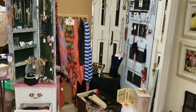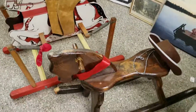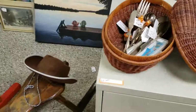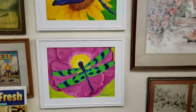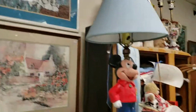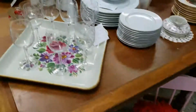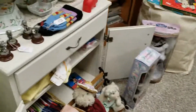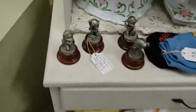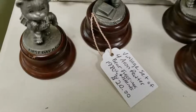More wall hangings. So now I'm getting into the kids section, where they have little silver spoons, wall hangings. So there we go. Mickey Mouse. Another Raggedy Ann. I did just sell a Raggedy Ann and Andy souvenir bank. That will be shown in my what sold for March.